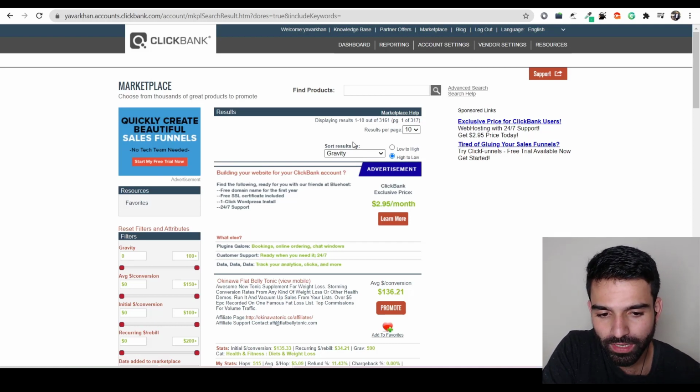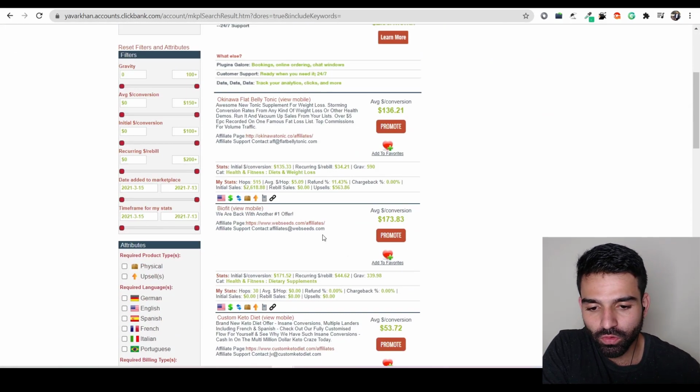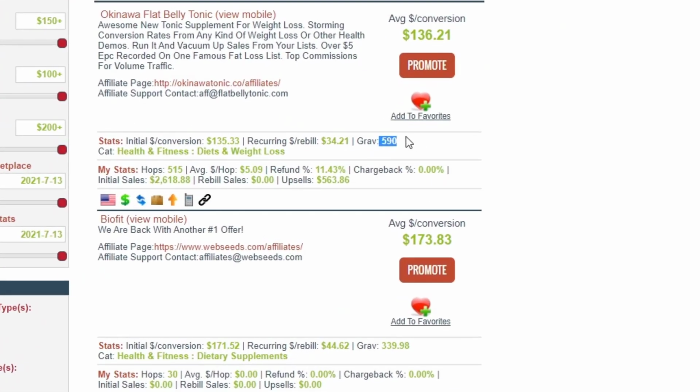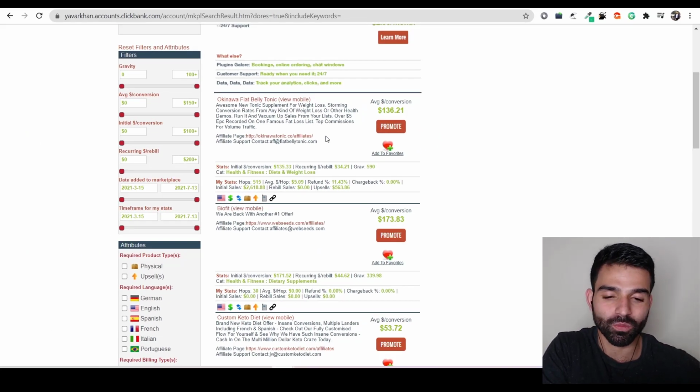When you sort by gravity, it shows how many advertisers are promoting that product. As you can see, Okinawa has 600 people promoting. Imagine 600 people promoting, which means a lot of competition. Don't do that unless you are an expert. For me as well, I made around $2,600 with around 500 hop links. Again, $5 per click I made, but it was not profitable for me. So I was like, no, I don't want to do it. I want something much more profitable.